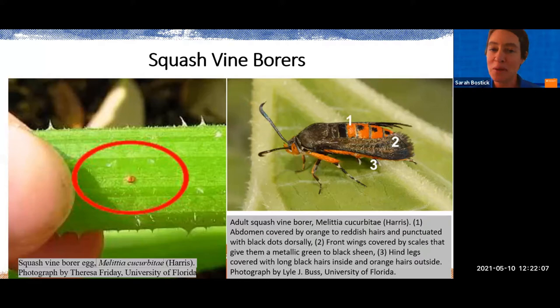So on the left side of your screen is a squash vine borer egg. And unlike those actually kind of beautiful bronze colored eggs that are laid in clusters by squash bugs, squash vine borers lay tiny little fairly nondescript eggs one at a time, just somewhere on the stem of a plant. So it makes them much more difficult to find. And then the adults also don't look like anything that could possibly be involved in that horrible little maggot thing that crawls out of your plants.